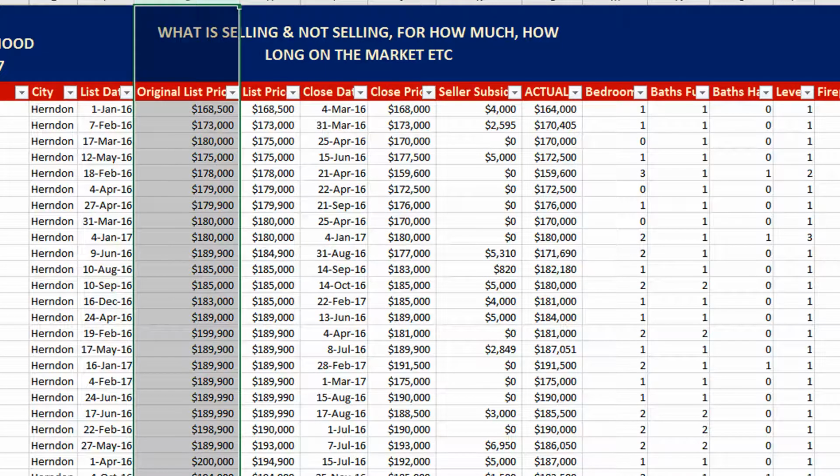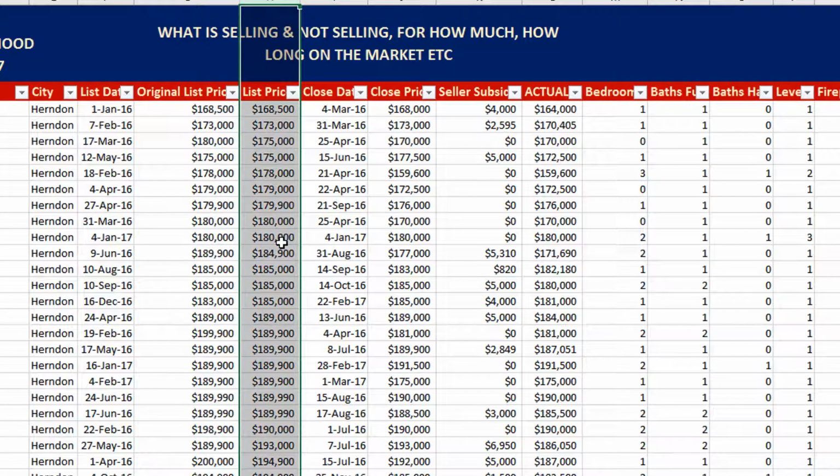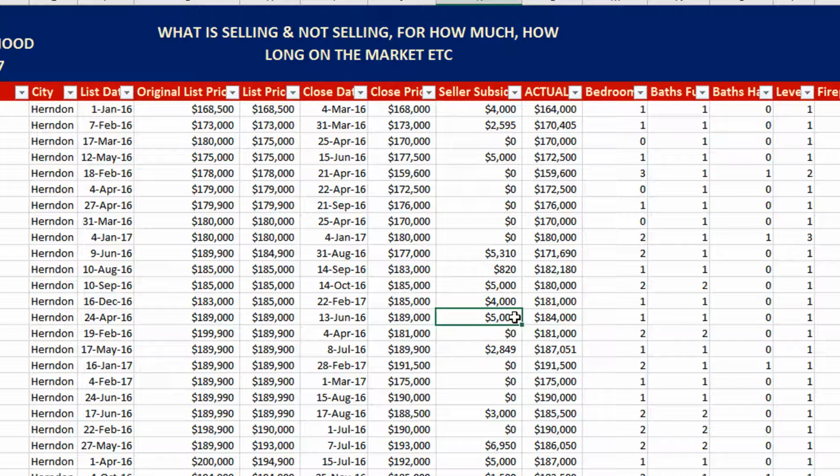This is the original one when it first went on the market. The list price is right before it went under contract. What was it reduced to? And then the close date, and then the closed price. So obviously this is the price, that's the closing price. And then we have the seller subsidy. Seller subsidy is basically credit given back to the buyers. And then we calculate the actual price here.